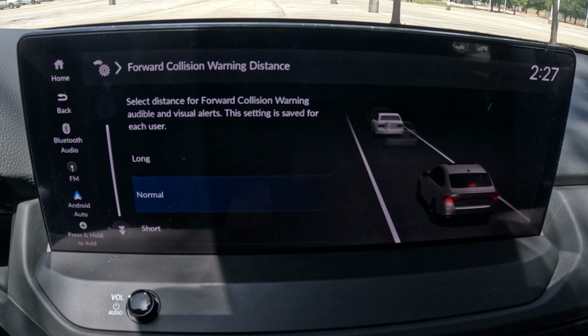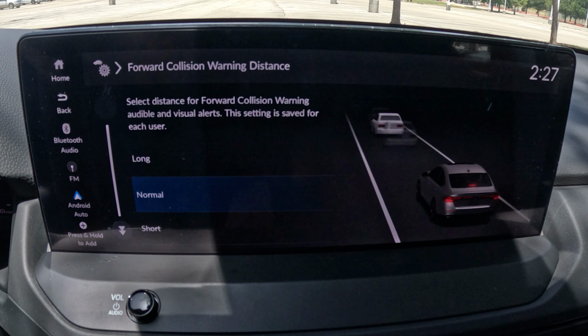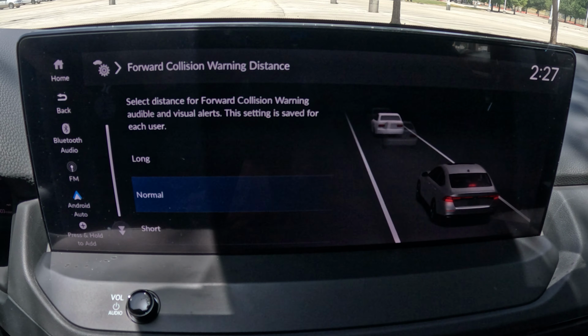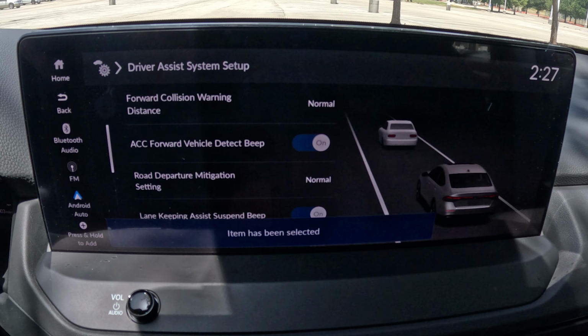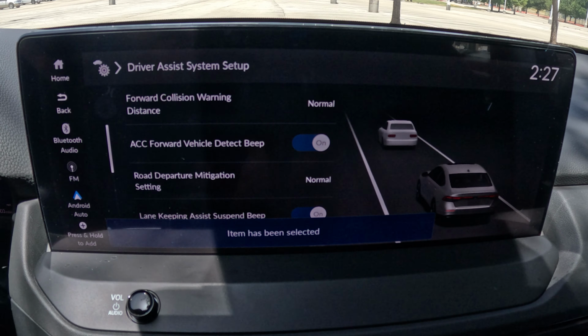So longer being, hey, I want it to slow me down a little bit sooner, or shorter, you can cut some of that distance out. I find that sometimes it's picking up the wrong thing. So know that you can make those changes for the frontal collision warning system and the collision mitigated braking system.